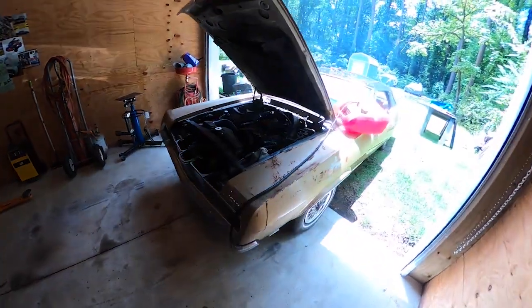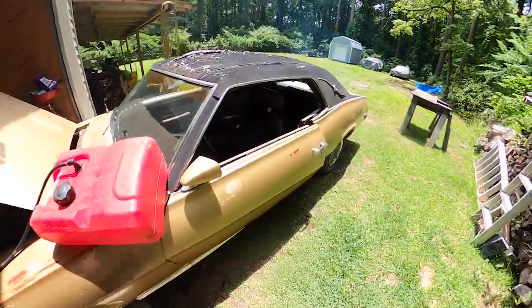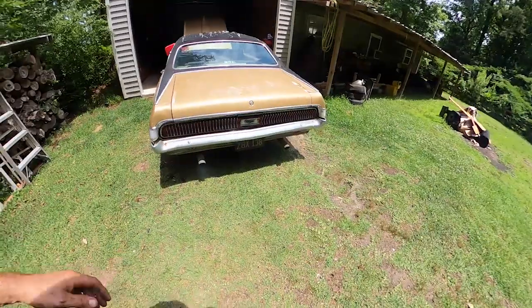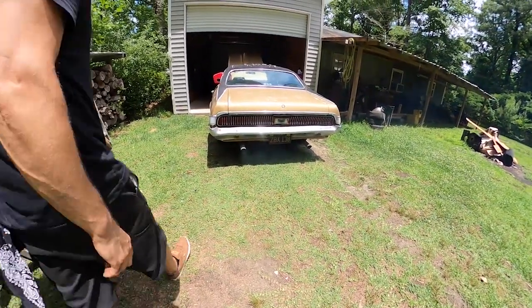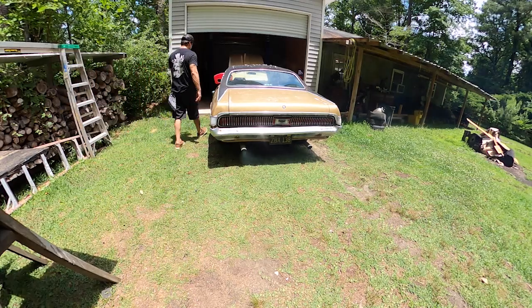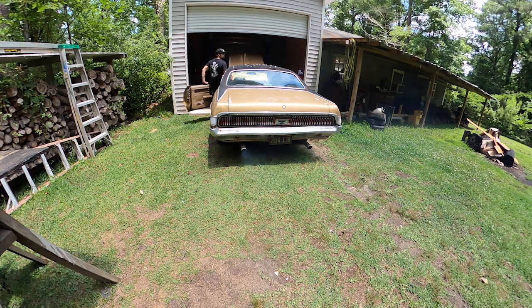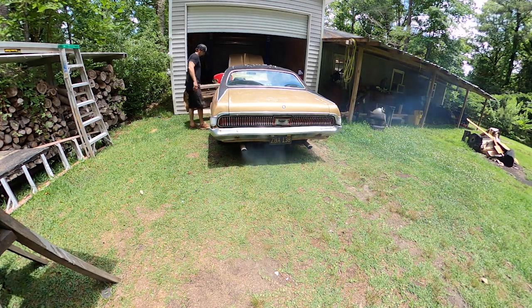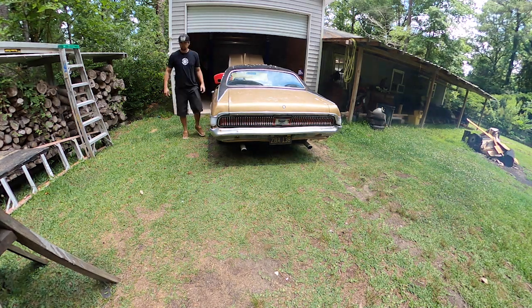Alright, so you know, she runs fairly good for what she is. Got that dual exhaust. A little bit of smoke, hopefully it'll clear out. Well, that was the end of that.